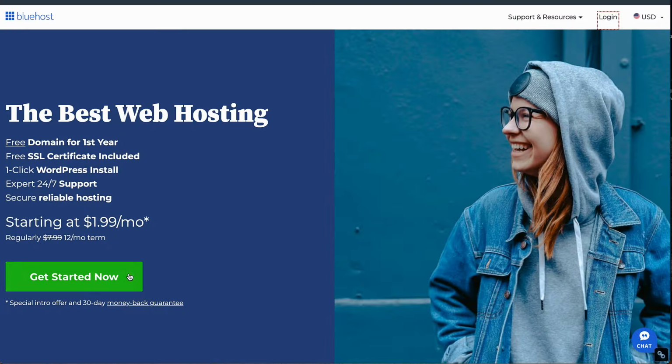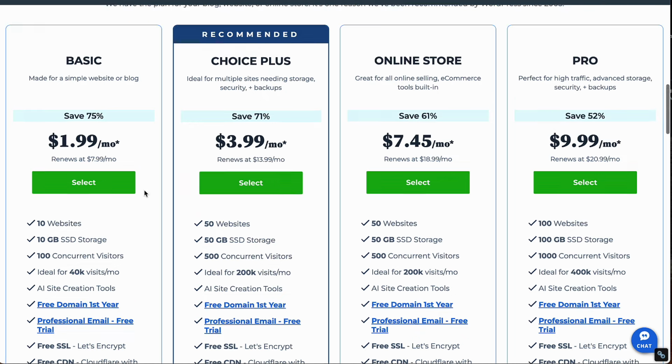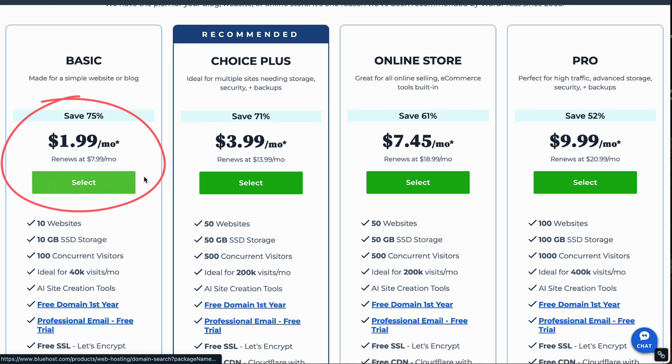So once you click on the link and you get to Bluehost, you're going to go ahead and hit Get Started Now. And once you follow that link, you'll see that it's actually $1.99 a month. So go ahead and hit Select. Like I said, there are other options here, but we want to just get you started, get your website up, and do that as affordably as possible.